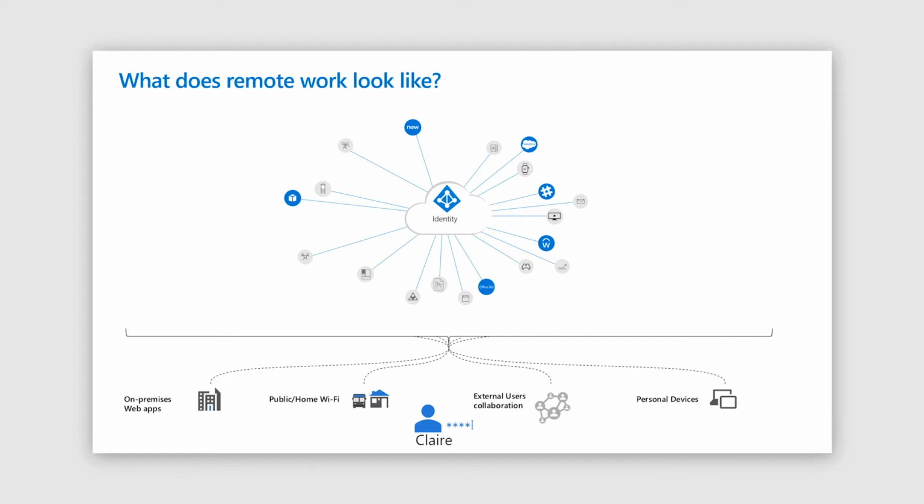Now in work from home scenarios, you have your employees at home accessing corporate resources from either the home network or public networks if they're able to go out. They're using their personal devices or whatever devices they have access to get their work done, instead of before, where they had managed corporate devices. And they're accessing on-prem and web apps from their homes.